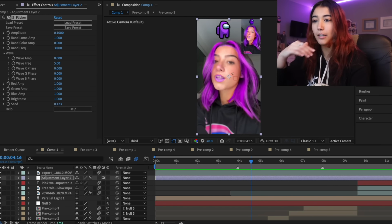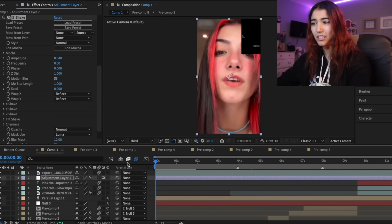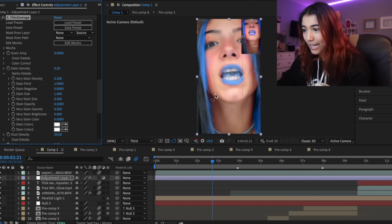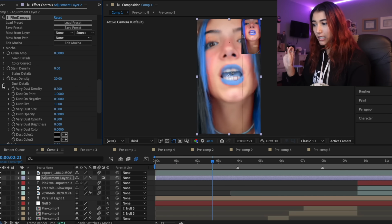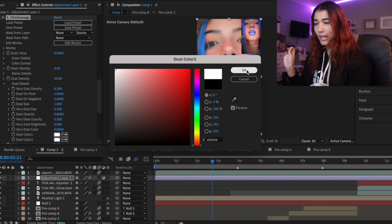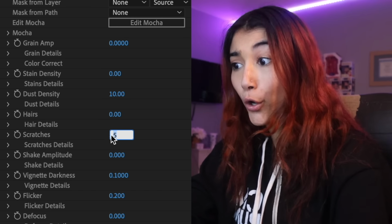And then I do my panning with S Shake. I think I do the amplitude at 0.04 if I'm correct. And then film damage. The stains are the blobs. I just want the little specks, which I believe is the dust. Okay, I'm gonna set that to white. Dust density though, like 10. Let's calm down. No hair, no scratches.